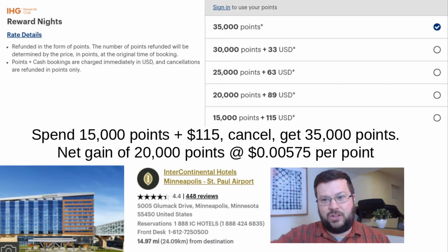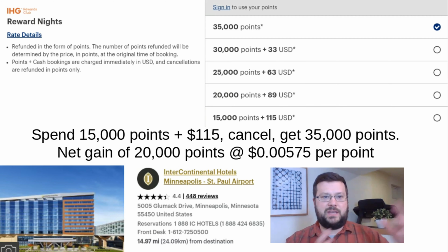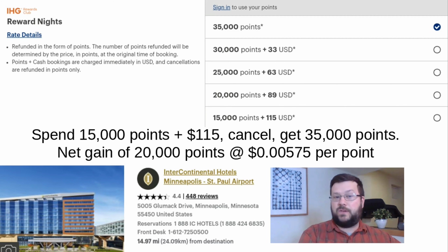And if you, again, look at the chart in the top right-hand corner, the points-only option is 35,000. Go to the very last option, 15,000 points plus 115 US dollars. And then the top left, we see the exact same disclaimer. If you cancel, they don't give you your money back. And in this case, that actually is to our advantage. So here you would spend 15,000 points plus $115, cancel the room, and get 35,000 points. That's a net gain of 20,000 points. So they give you back your original 15,000 plus 20,000 more.